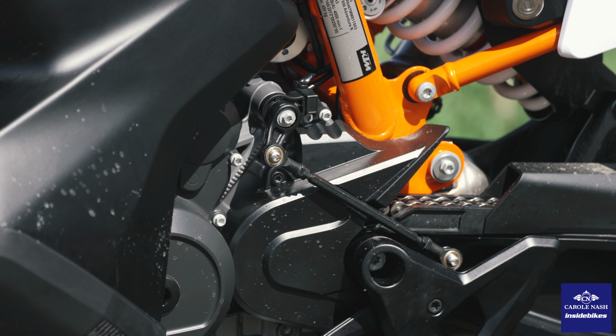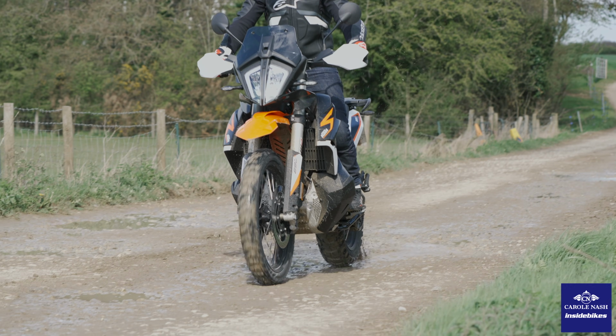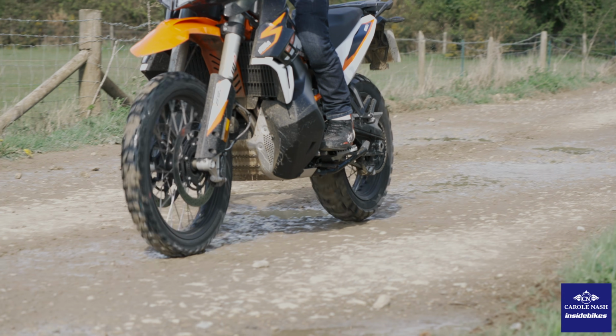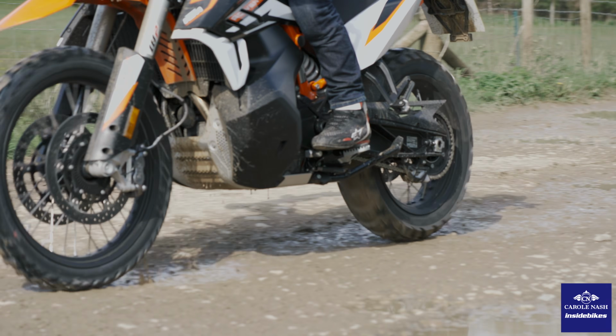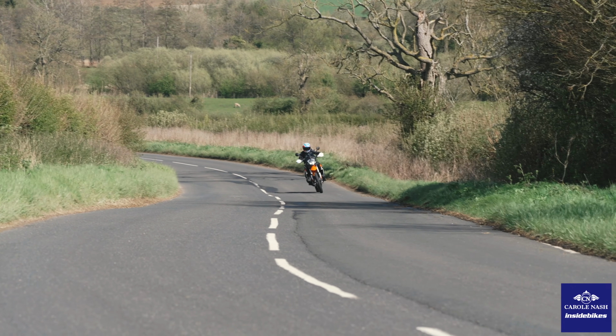And that means you get your quick shifter and your auto blipper. It means you get your rally mode. So that's if you really want to go and do some serious off-roading. And it also means you get your cruise control. Although I'm not sure why they didn't put it on as standard, because the button's on it anyway. Yeah, if you're gonna get one of these, I'd really recommend it.